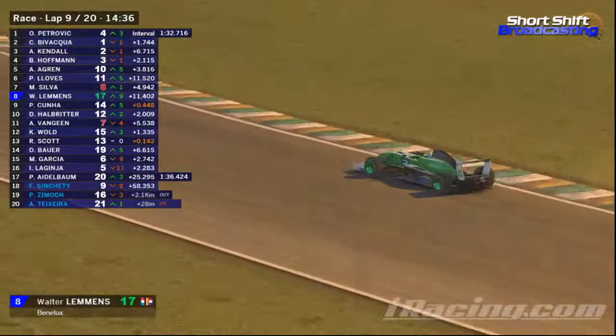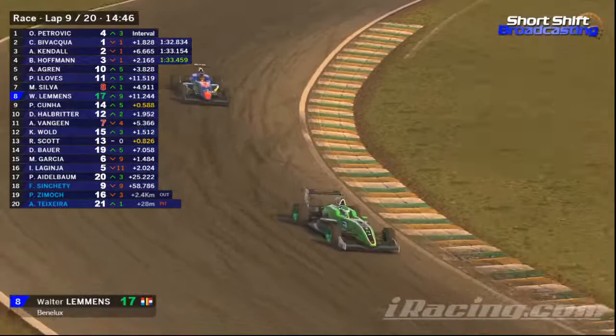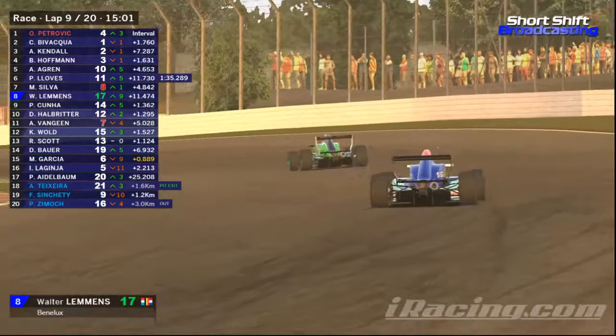And there you have Lemons. And Cunha is the blue car right there behind him. Tight turn here, and then it's full throttle through this sweeping left turn towards another left turn, and that brings us back to the start-finish area. And Lemons holding off Cunha. Good. The rest of the field is fairly stretched out here. There's not very many close battles happening at this point.